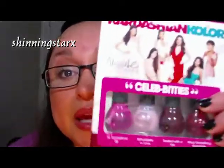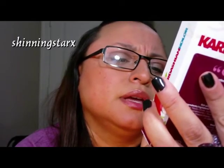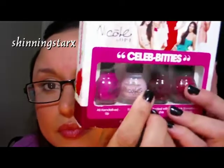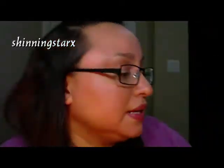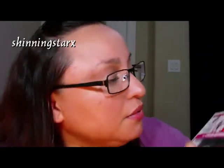And they had the other one, the pink one too. That one has All Kindled Up, which is a bright pink. And then this other one is Kim Completely in Love. That's a really pretty one. It's pink and has blue, like dual chrome purple. This one is called Sealed with a Chris. It's a reddish maroon. This other maroon is not the same kind, it's darker.